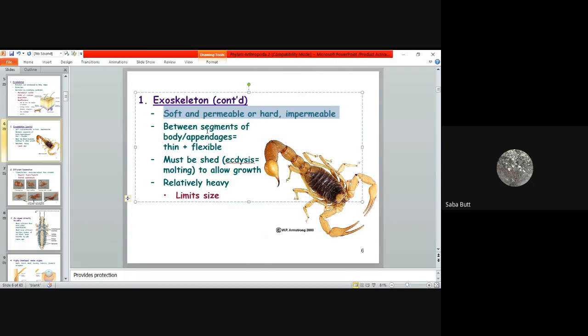So which is soft and permeable, or hard and impermeable? On the surface of the segments or the legs, mostly this is hard, but between the appendages or between the segments of the body, this is thin and flexible. The joints have to move. For example, if it is moving its leg, the joints will not be able to move if it is hard. So on joints, this is generally thin and flexible. On the top, like this segment here, this will be hard. But where there is a joint, like this is the first segment, this is the second, in between these two there will be a soft, thin, and flexible part. So the exoskeleton has variation. It is hard in the main structure, and where there is a joint, it is thin and flexible to allow the movement.